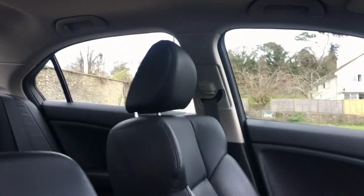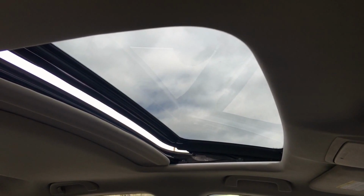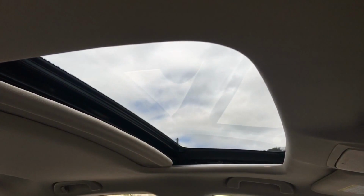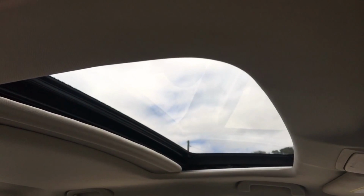I'm just going to pan up a second. Obviously EX spec, so you've got the electric sunroof. Press the button up there to open it, and then it opens and shuts. It all works absolutely perfectly.